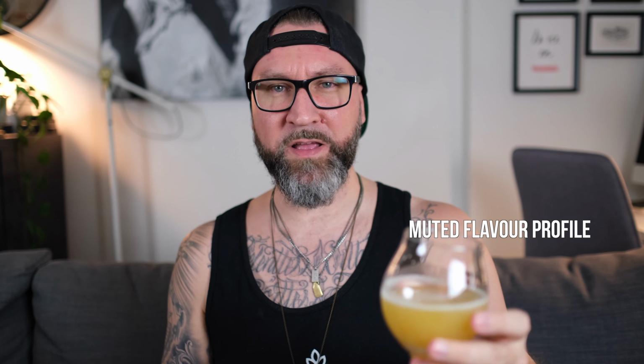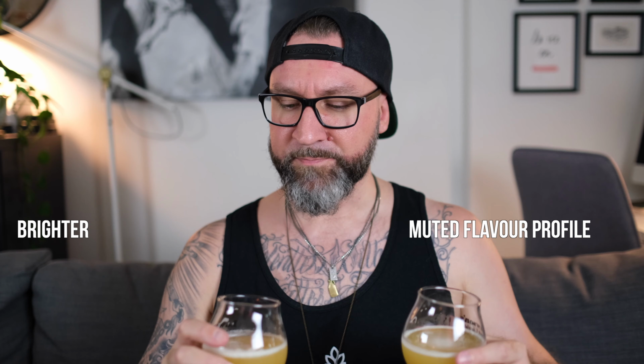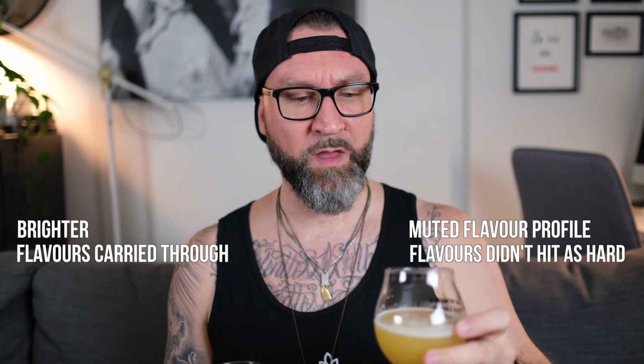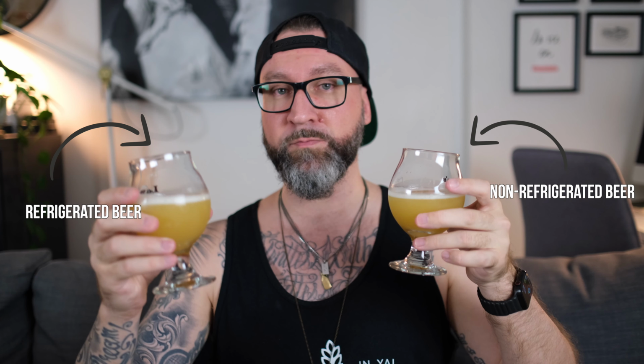Okay, new thoughts. The left one feels a little muted in the flavor profile, whereas I feel like the right one was much brighter and traveling throughout my... Like the flavors were carrying through. This felt like they kind of stopped and just didn't hit as hard. I'm sure I could keep drinking, but in the interest of keeping this short and sharp, my guess would be this was the refrigerated, and my right is unrefrigerated, and this was the one that was left out.